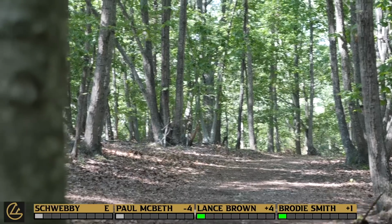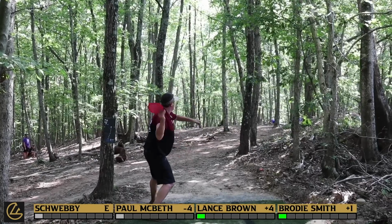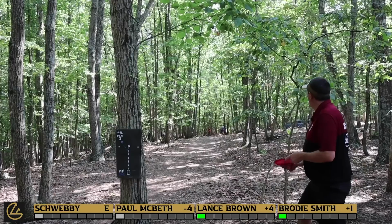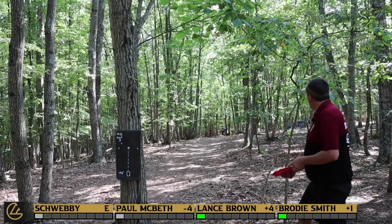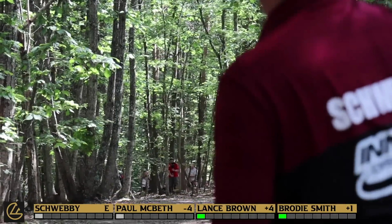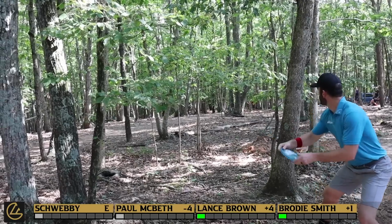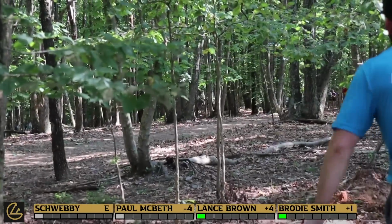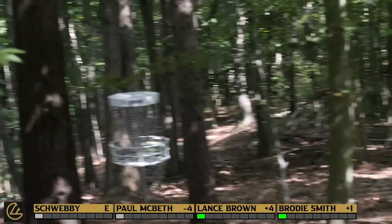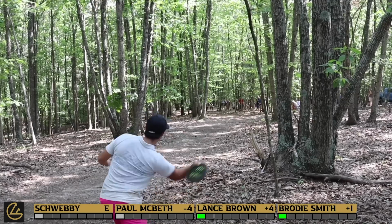And that's way right. That's over there with Brodie. So there's not a lot over there. And Schwebby, I don't think he was trying to throw. Did he hit a tree? Yeah, he hit the one right in the middle. You want to go left of that one, and he caught it and pulled that backhand to the right. He was trying to throw a flex shot. And that filtered way down. Yeah, I was going to say that pushed all the way through everything.